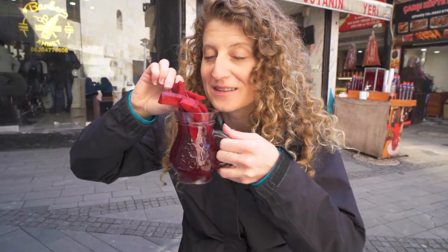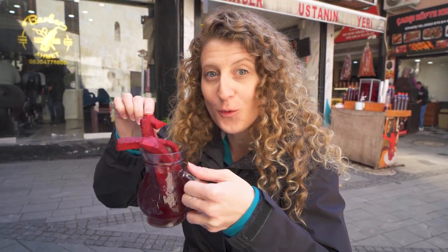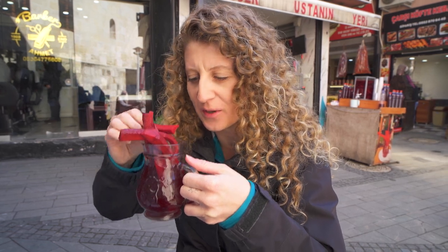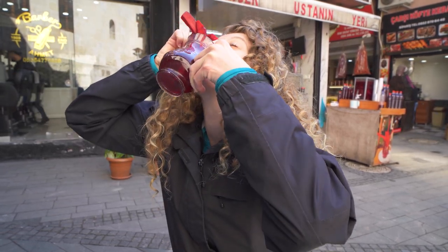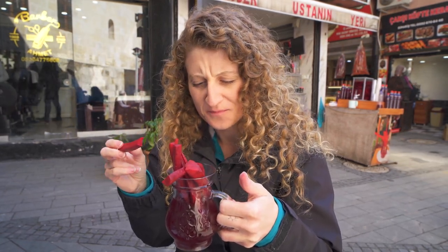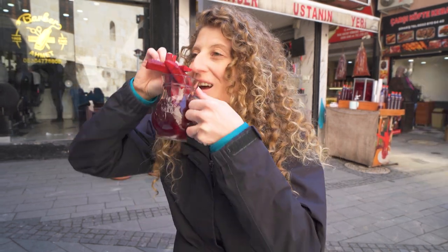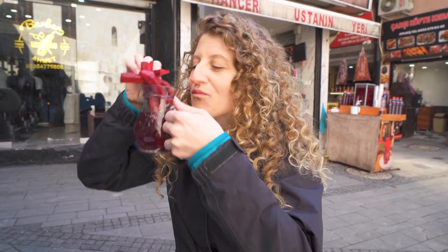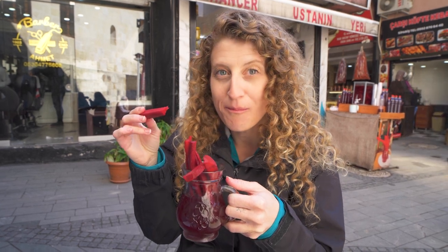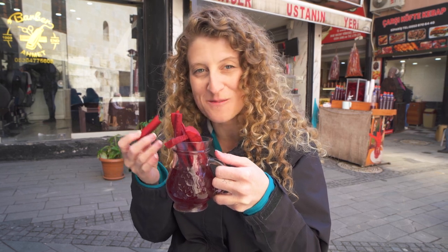I'm gonna attempt to drink this and not get it all over my face and my nose. Ooh, it's got quite a fermented kind of kick to it. Oh, that's really nice. Kind of sour, salty. It's really hard to describe, but it's such a cool glass. I love this. Little dip. What an interesting, unique drink. This is amazing.